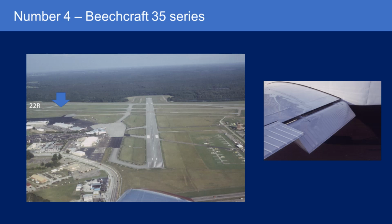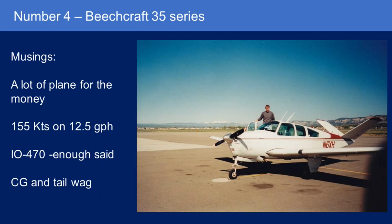It's a lot of plane for the money. It would do an honest 155 knots on 12.5 gallons per hour. It has an IO-470, enough said there, just again, touch wood, a bulletproof engine. The only thing I didn't like about it is when I did want to take 4 people in it, you really had to be careful about loading. And also in turbulence, you get the kind of Dutch rolling tail wag tendencies.